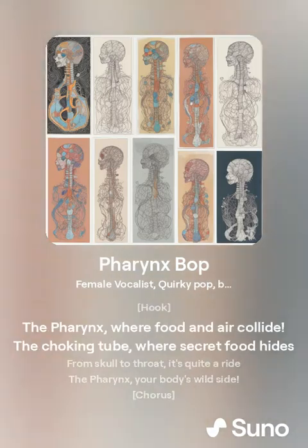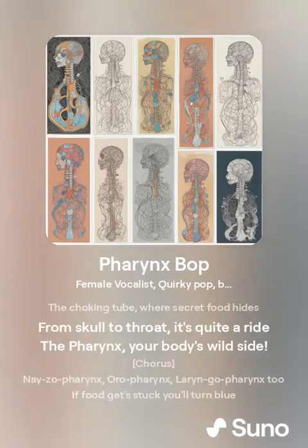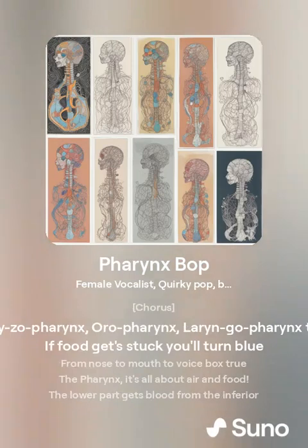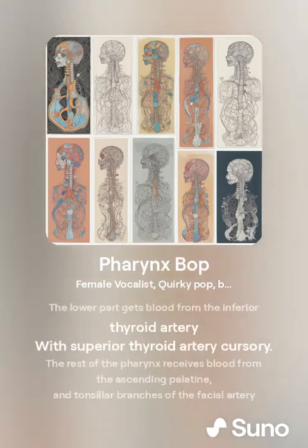The pharynx where food and air collide, the choking tube where secret food hides. From skull to throat, it's quite a ride. The pharynx, your body's wild side.